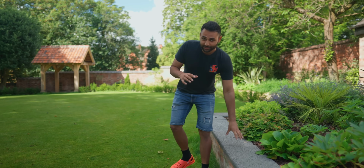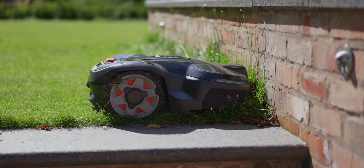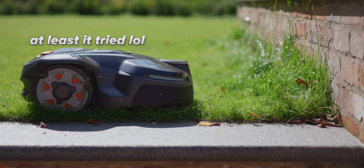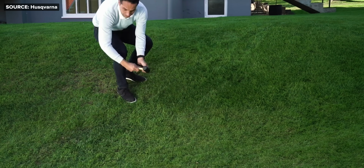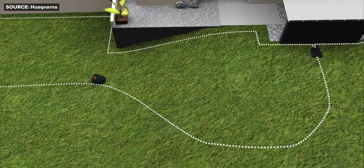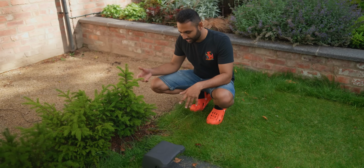There are a couple of things that I don't like. Like, for example, you might struggle to get it cut right up till the edge of your lawn, if your lawn, let's say, meets a wall. And that if you really want to use this properly, you'll probably want to pay even more than the product already costs to get the company themselves to set up your boundary wire, because it's taken me a fair bit of trial and error to get it right on my own.